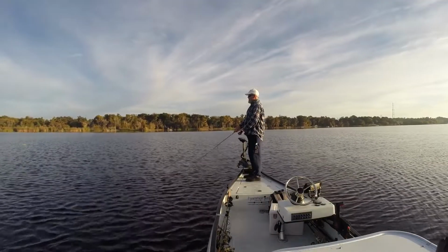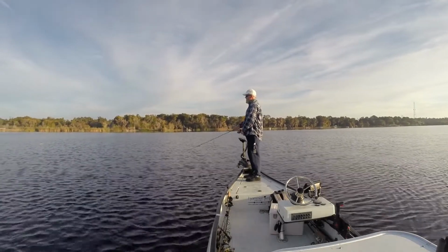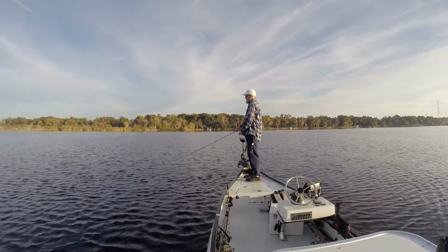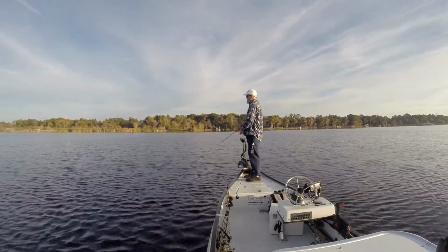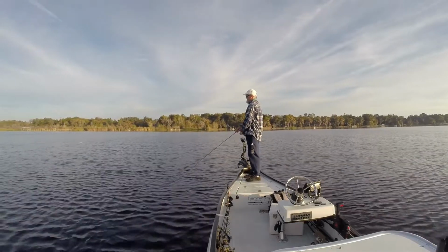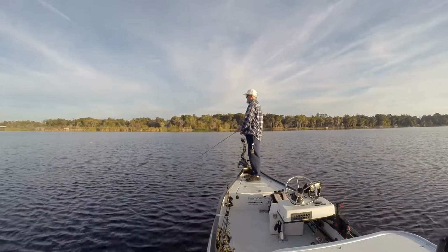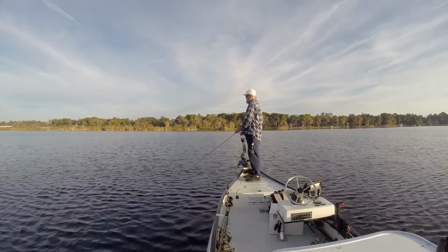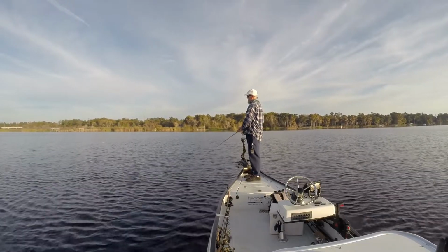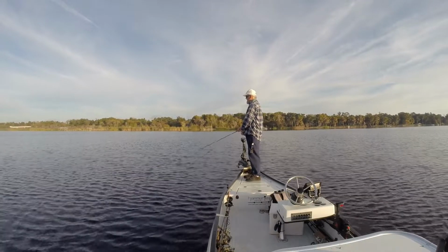The thing I find about striper fishing like this is that there's a very limited window. The bite will be on for maybe an hour, 45 minutes, something like that, and then it just shuts off. And you'll know pretty quick when it shuts off. Because if you make 10 casts without a strike, you're done.